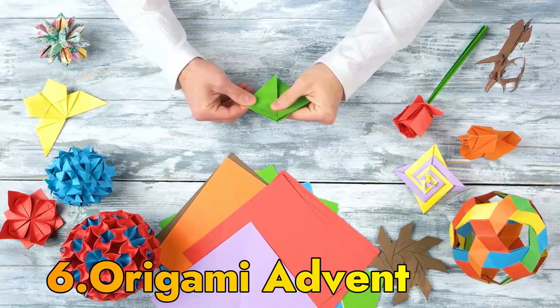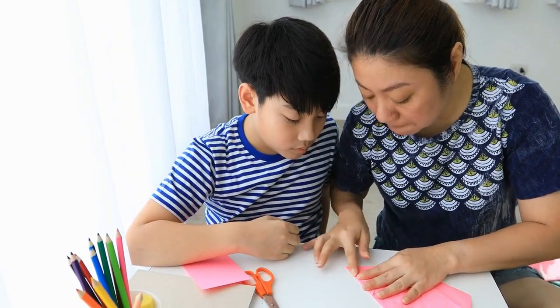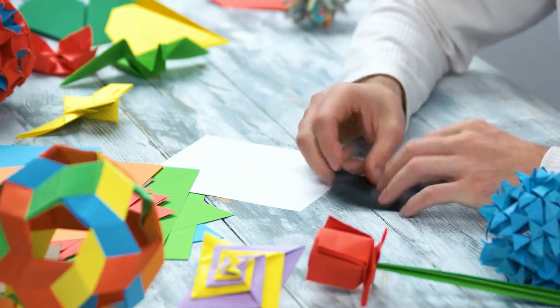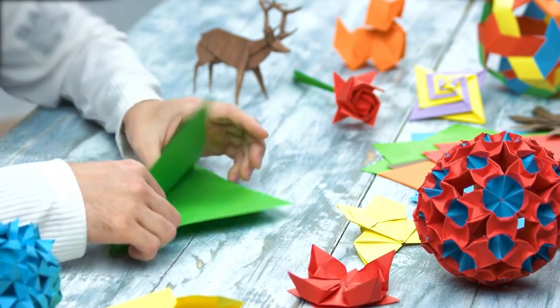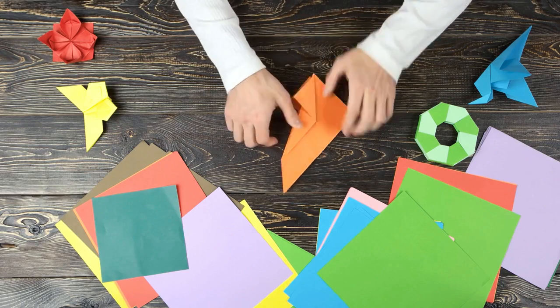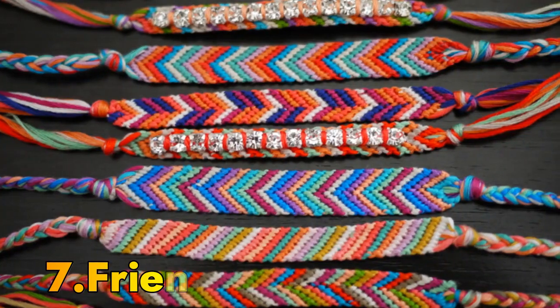6. Origami adventures. Origami is an ancient Japanese art of paper folding that can captivate kids with its intricacy and simplicity. Learning to fold paper into various shapes and animals introduces children to geometry and develops patience and focus. Materials needed: origami paper or any square paper. Instructions: plenty available online.